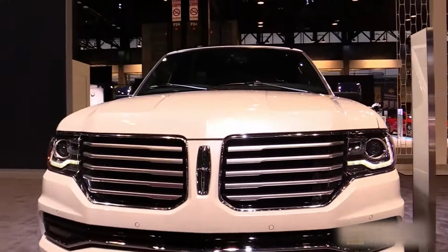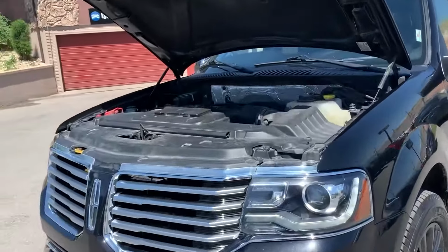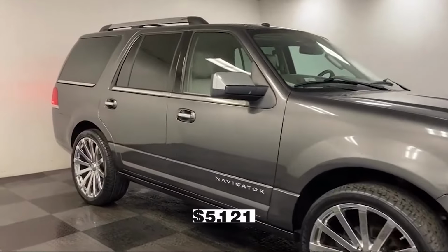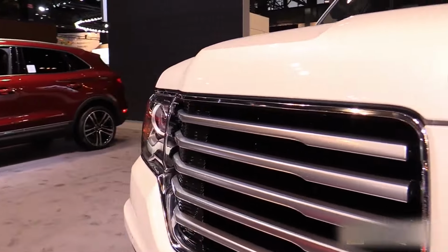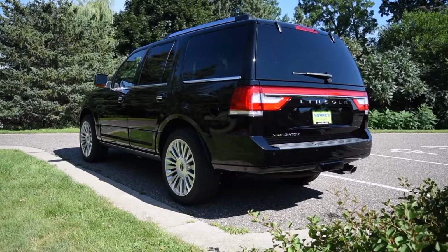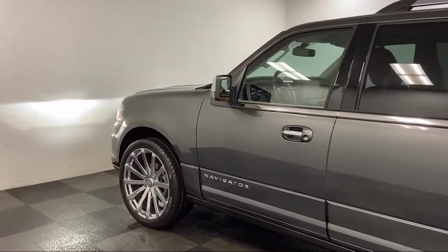Under the hood, the Navigator L packs a punch with an average yearly maintenance cost of $1,089. It's not exactly cheap, but hey, you're driving a Lincoln, and the 5-year maintenance estimate of $5,121 means you're getting luxury without breaking the bank. Looking for a used model? The 2017 Navigator L is the way to go. Few complaints, and it's built for the long haul. Luxury, style, and reliability all in one? The Navigator L just mic dropped on the competition.